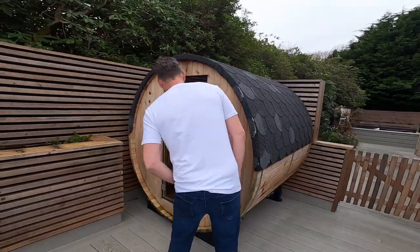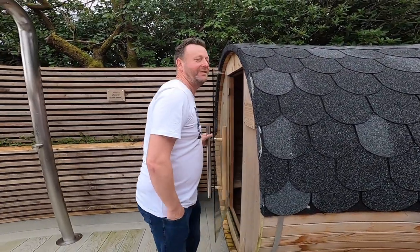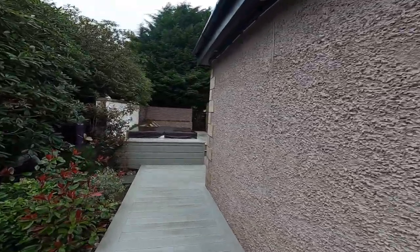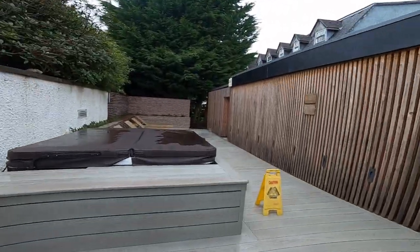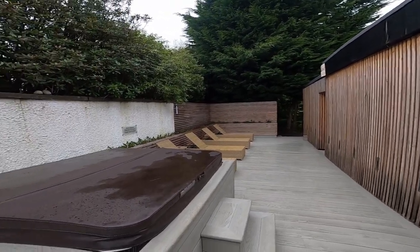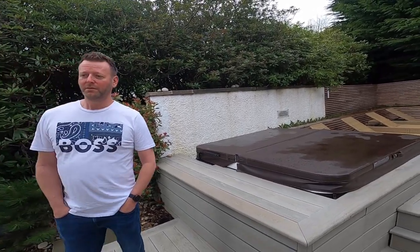Sauna. Oh, love that. I told you you could have gone in that, Morg. There's another hot tub. We can get to them through there, can't we? Another hot tub through here, and some sun loungers. Quite a lot of land actually, isn't it, to be fair?